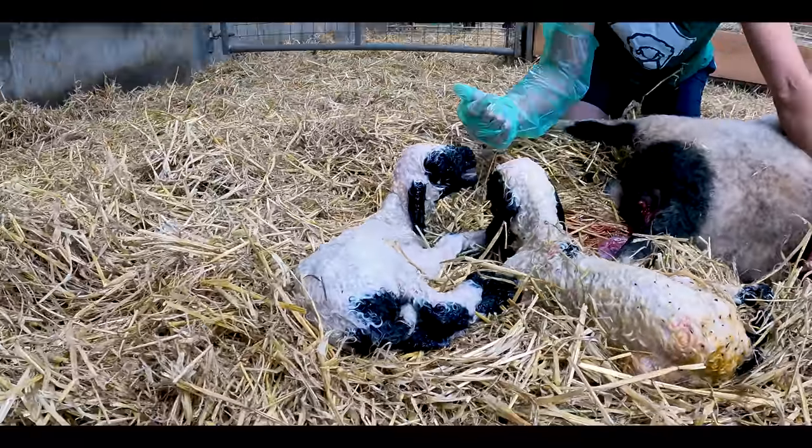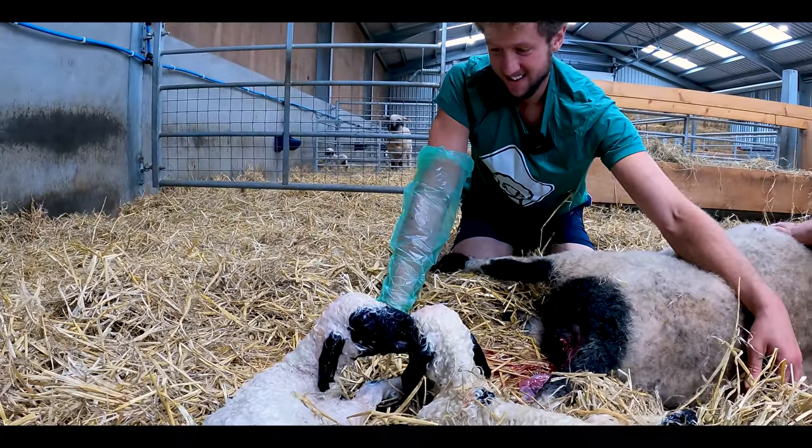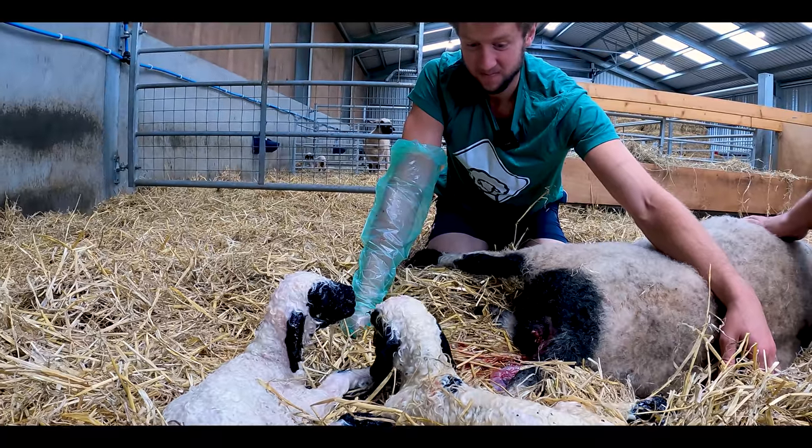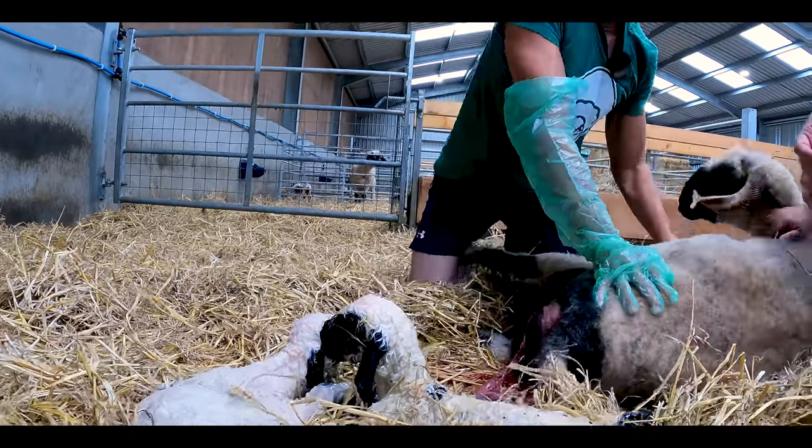Nice black knees. Straight up, clearing the lungs. Look at that. It amazes me how well they get up. That's impressive. Right, Mum, you're coming round. Oh, she just came round.